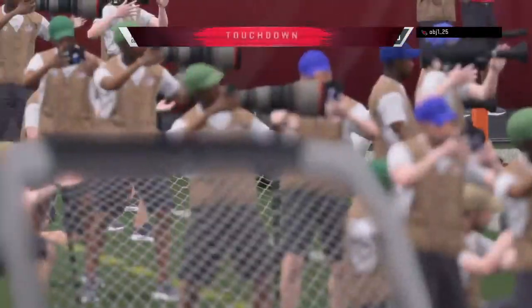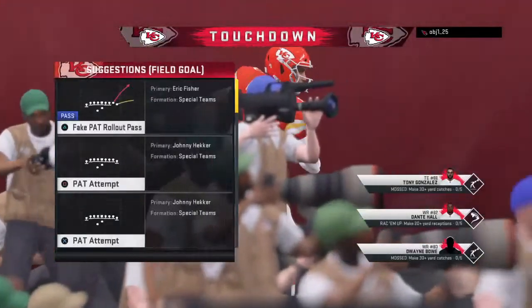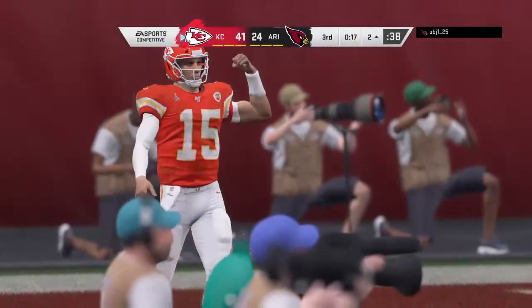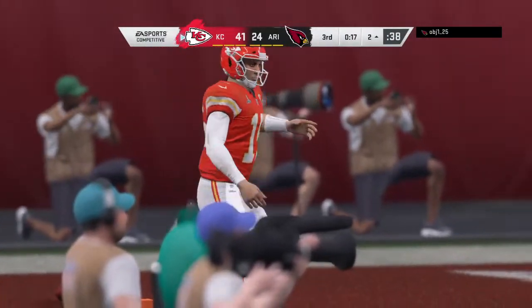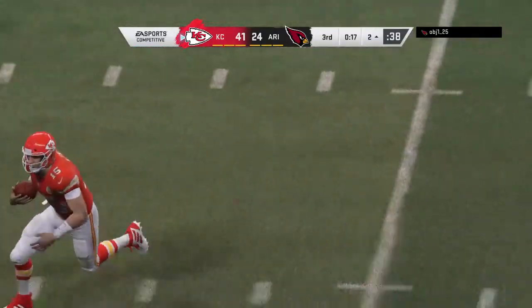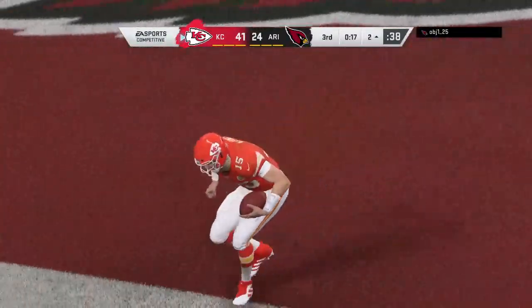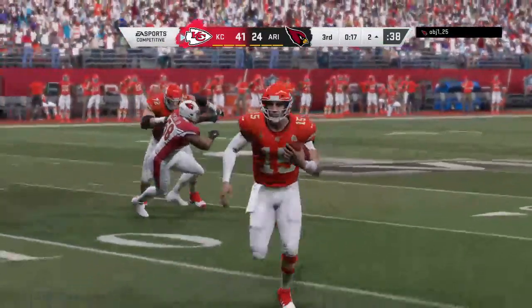And he takes this into the end zone for a Chiefs touchdown. Patrick Mahomes, his 2nd touchdown of this Super Bowl. And the Chiefs are able to extend their lead. So they're down in the red zone. They opt to utilize his legs instead of the arm. It works out pretty well.